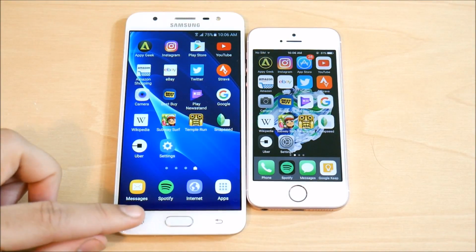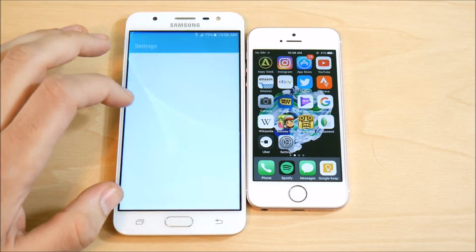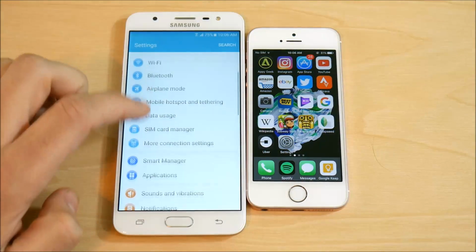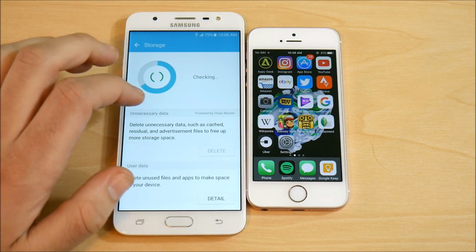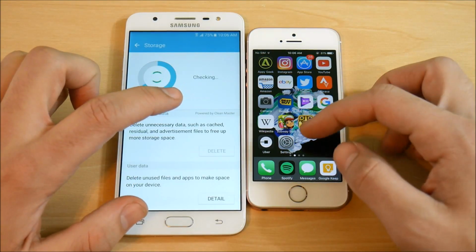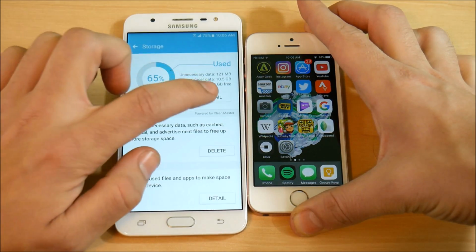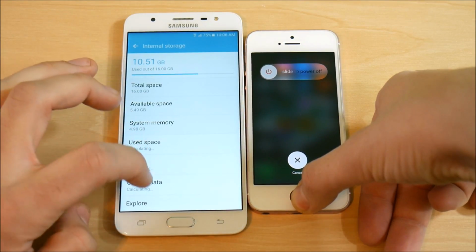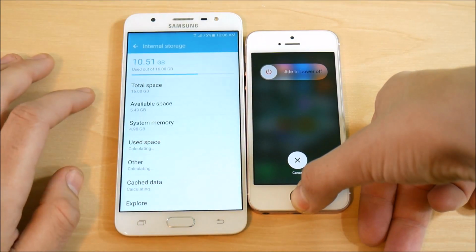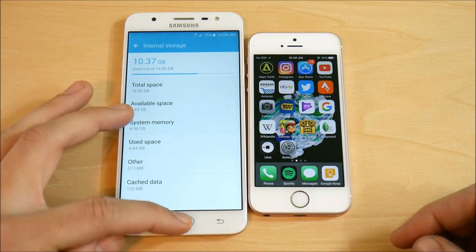So I do have the same applications lined up here, but before I go ahead and do the application test, I want to go ahead and clear the cache on both devices. So we're going to go down to storage here on the Samsung Galaxy J7 Prime. And let's just go ahead and clear it over here on the SE as well. So let's go to details here. Let's go to internal storage. Let's clear it there on the SE, and let's clear it here for the J7 Prime to make this test totally fair there. So you've seen, bam.